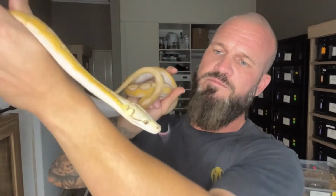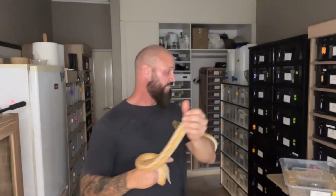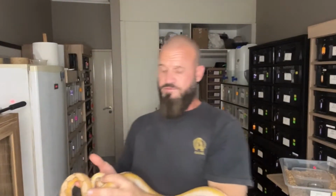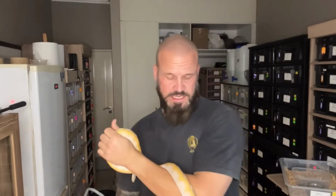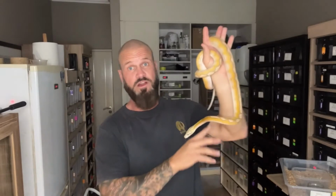So this male here is planned to pair with that female in about 4 years time. That's how long it takes. Well, maybe about 3 years time, because they're about a year old. Okay, but they're growing.